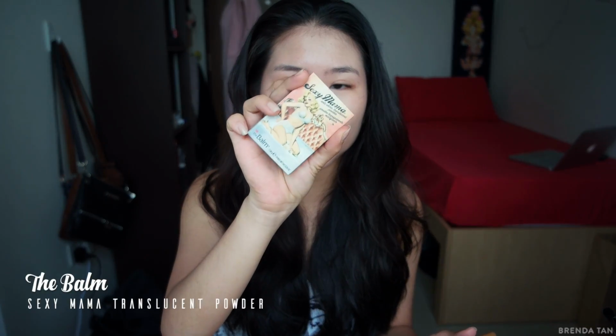So I am gonna set my face with powder now. I'm using Sexy Mama by The Balm. I used to use this all the time and then I swapped it out. I think it works pretty well. I've got no complaints about it ever and I feel like it does stay on for the day, I think.